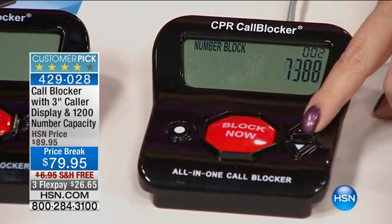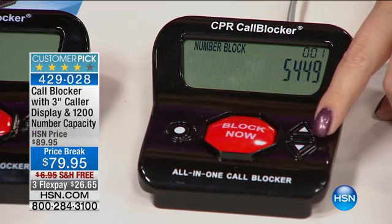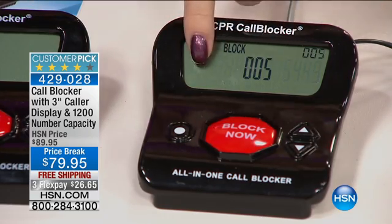It's a big customer pick. You can read the reviews on our website, but people that are hanging up prematurely, I mean, it's such an annoying thing. It's so good. It's such a great product, so easy to use, worth every single penny in your home. I love that it makes your caller ID even larger.